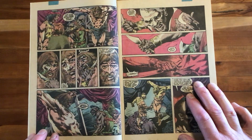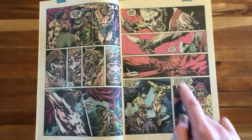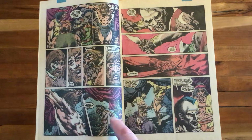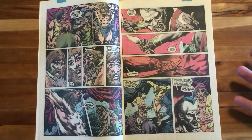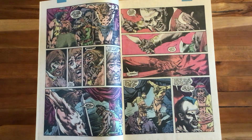Totally great. And you can see here just how cruel and heartless Ibumala is, and a physically incredibly formidable individual too, which is going to set up an interesting conflict with our protagonist Conan here as the story goes on.